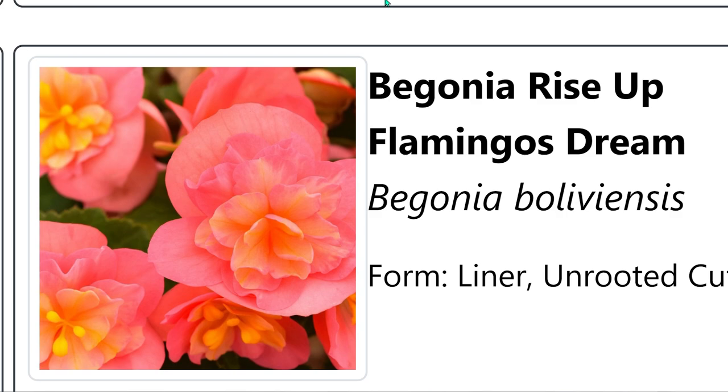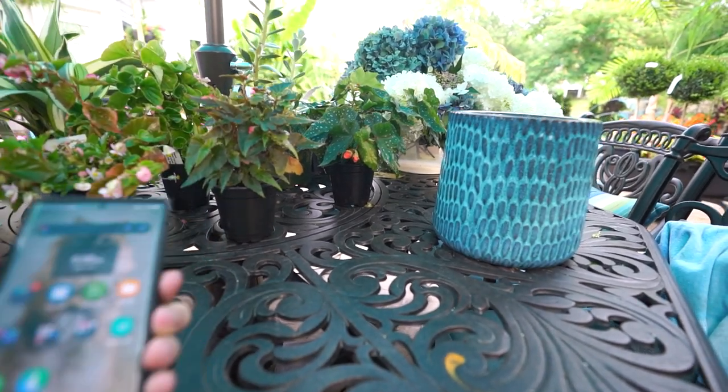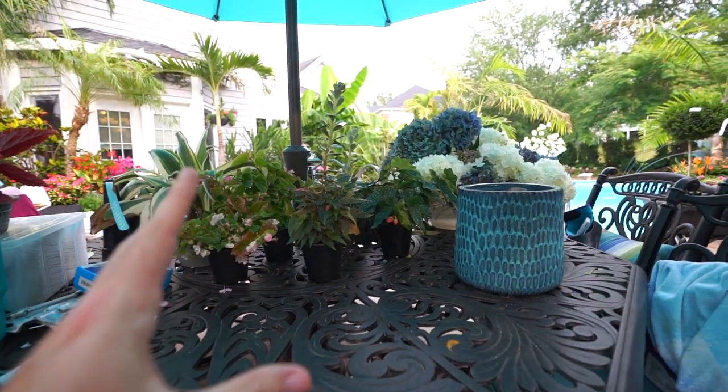Beautiful flowers. And the same thing with Begonia Rise Up Harlequin. Really cool, unique flowers that you don't usually see on a begonia. I'll do more reading and research on those for next year. I think the ship has sailed for getting those this year.